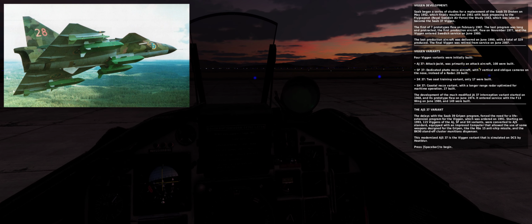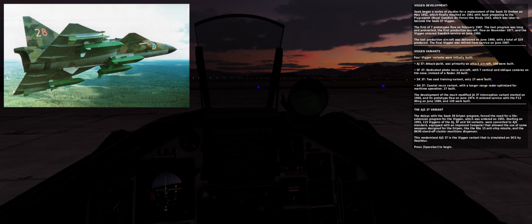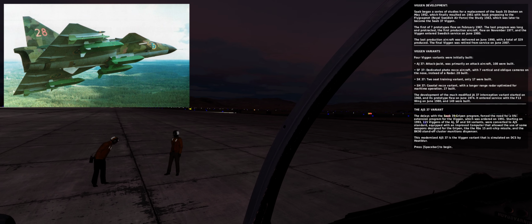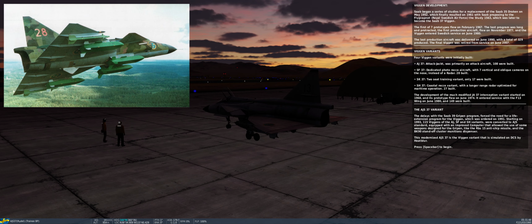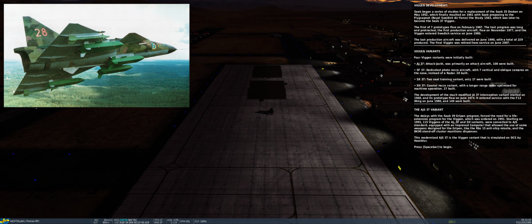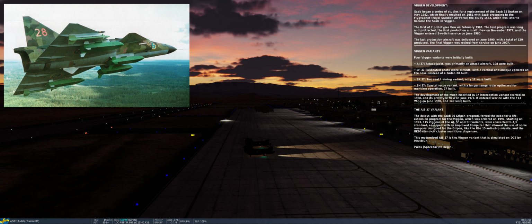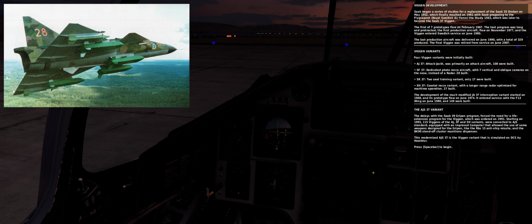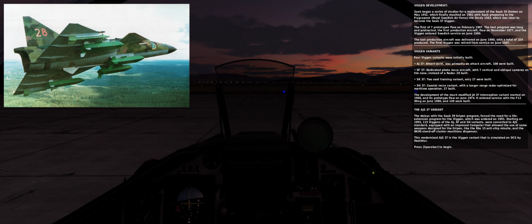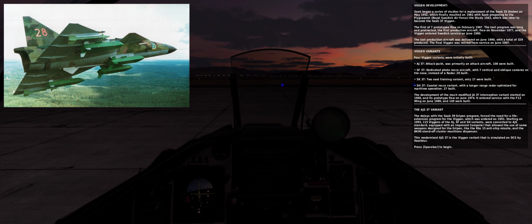The delays with the Saab 39 Gripen program forced the need for a life extension program for the Viggen, which was ordered in 1991. Starting in 1993, 115 Viggens of the AJ, SF and SH variants were converted to AJS standard, equipped with an improved computer that allowed the use of some weapons designed for the Gripen, like the RBS-15 anti-ship missile, and the BK-90 standoff cluster munitions dispenser. This modernized AJS37 is the Viggen variant that is simulated on DCS by Heatblur.